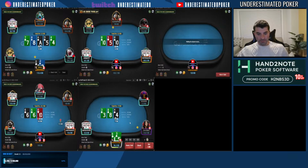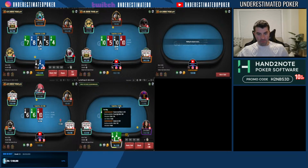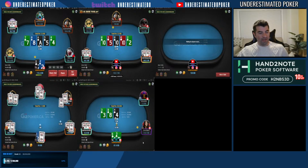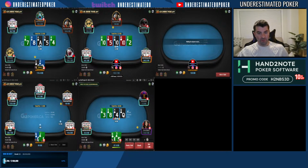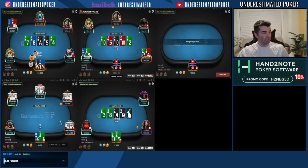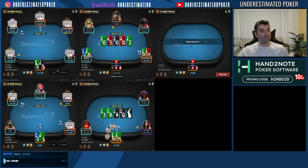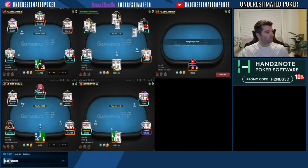Okay, so we open ISO pretty big. We do get called. I think this is a spot where we just go half pot, shove turn with a bit of an overbet, full size bet. Not much to think about. We just got to get the money in. Fold queen three.